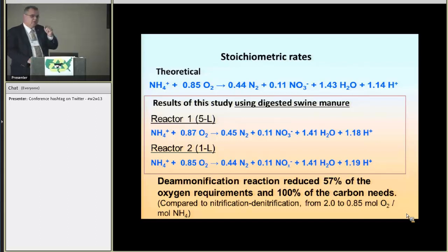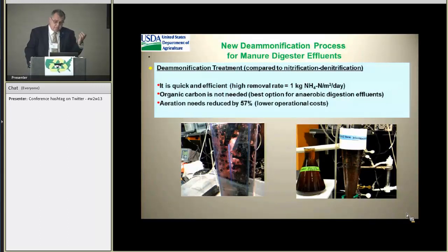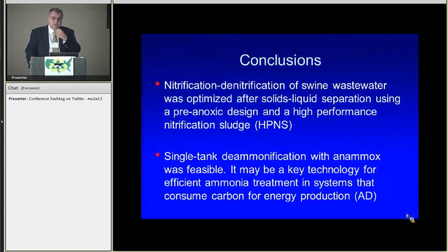This means that we can remove nitrogen with the biological process with 57% less oxygen requirement. And also we can do the same without adding carbon. So the deammonification treatment compared with nitrification and denitrification is quick and efficient. We don't need carbon, so it's especially suited for anaerobic digesters. And the aeration needs are reduced by 57% compared with traditional nitrification and denitrification.